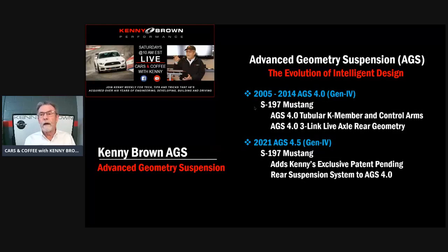The real reason I do that is to have an impact on the rear roll axis. Make the point of convergence infinity, which means the roll axis follows the parallel lower control arms, which is what we're looking for. I don't know if other people would tell you the same thing or not. So anyway, we got the tubular front K member, which we're going to talk about in a minute, and all the geometry I had in 3.0 got even better in 4.0.